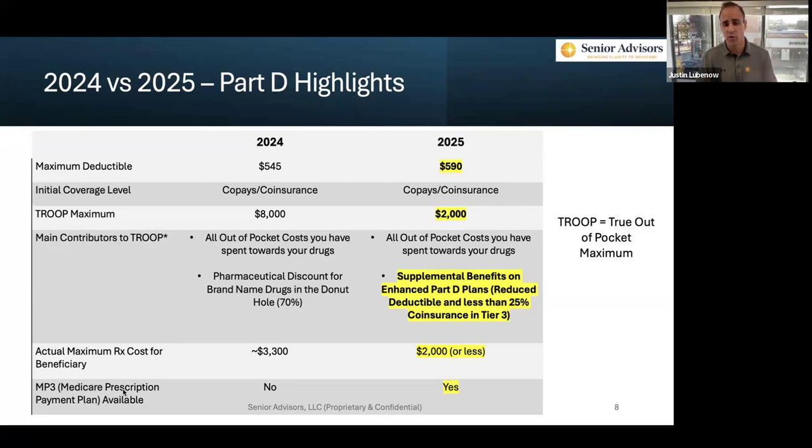There's also this new program called the Medicare Prescription Payment Plan for individuals that have very expensive medications that they can't afford, let's say they hit that $2,000 in the first couple of months of the year. Basically, this allows you to spread that cost out through the year instead of having to pay that up front. This does not save you any money. All it does is spread your cost out so you don't have to spend that $2,000 up front in the beginning of the year. The way to enroll, you have to call your Part D plan directly if you want to enroll in that prescription payment plan.